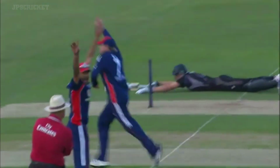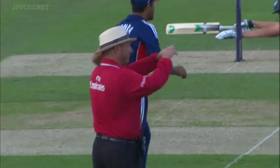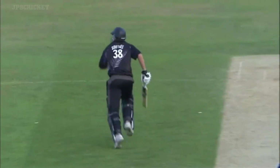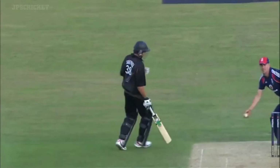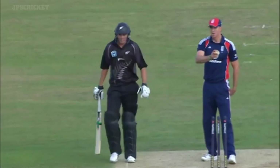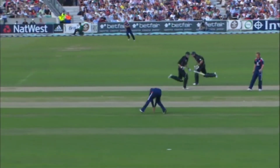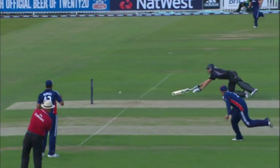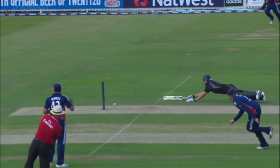Direct hit is out, I think. That's my guess. Mark Benson will go to the third umpire. But Ian Bell really thinks he's got his man. New Zealand have come through for a second, so there will be 2 to New Zealand if it is not run out. I tell you what, this has got to be close. Very, very close. He goes for the dive, but he doesn't succeed.